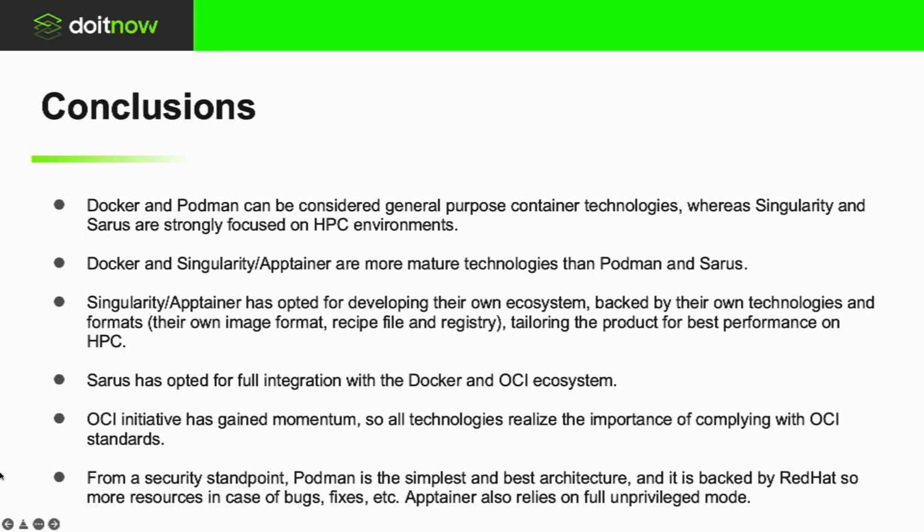But on the other hand, Docker and Podman are much more resourceful in terms of interoperating with different paradigms, be it a Kubernetes cluster or something more oriented towards container technologies. Docker and Singularity are much more mature technologies than Podman and Sarus. Although Podman is pushing a lot of resources in order to advance, you can really feel that in terms of documentation and maturity, Docker and Singularity are much more advanced than Podman and Sarus.